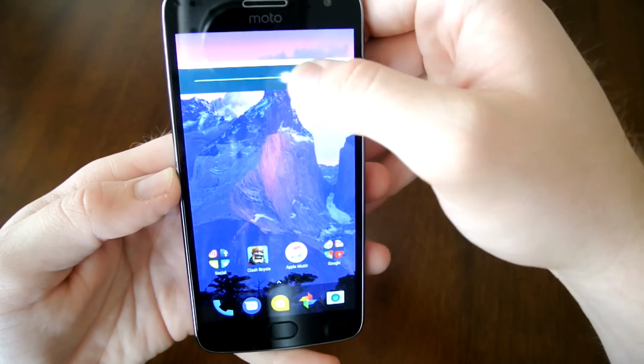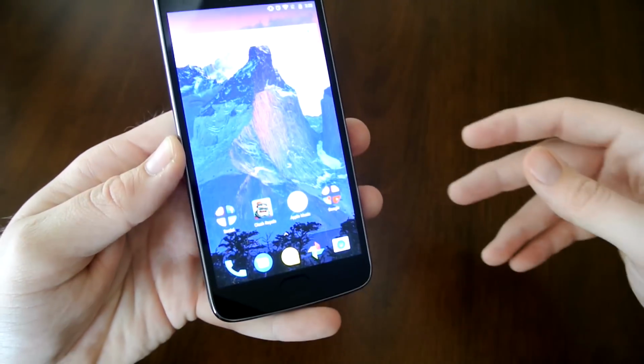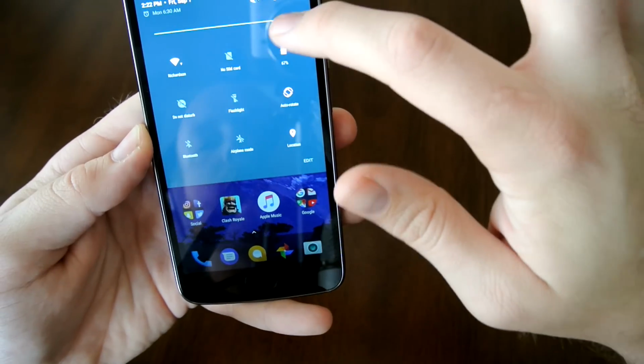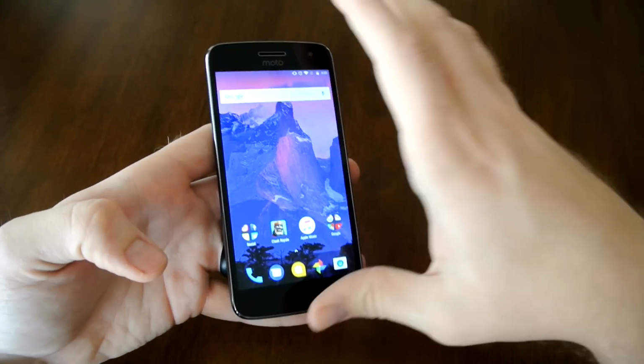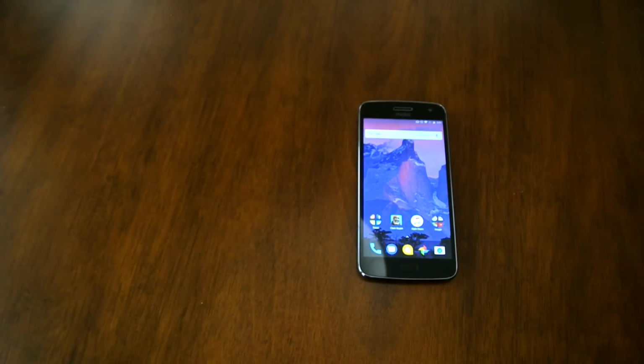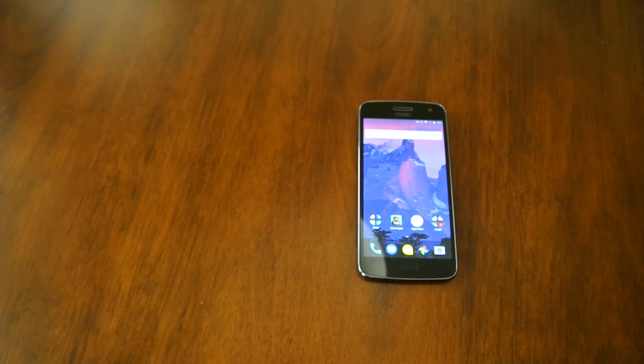Brightness always looks weird in videos, but I will turn it all the way up. It's going to blow it out, but it does get very bright in person. I haven't taken it out in the sunlight a whole bunch, but for budget, this is pretty much the highest you're going to see usually. So especially for under $200, the screen looks really, really good.